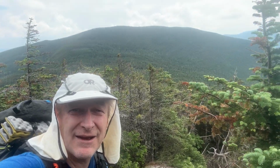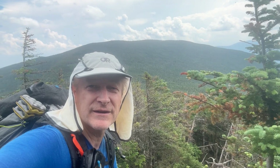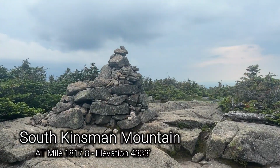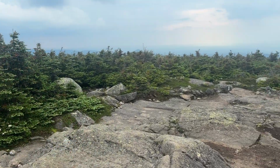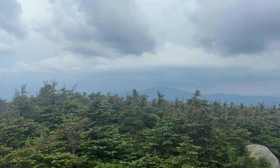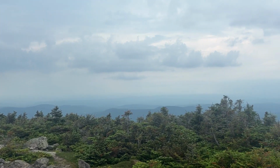Way going back down. Starting to hear some thunder in the background. Hope I don't get hosed here. Literally. Ooh, there's storms over there, but they're not coming. That's what's coming. Looks clear, at least for now. For a little while.